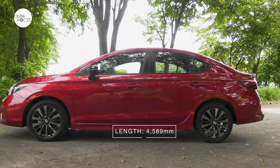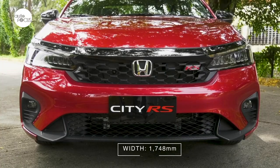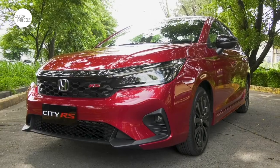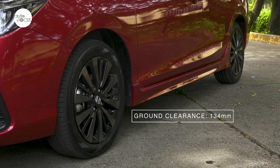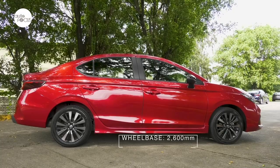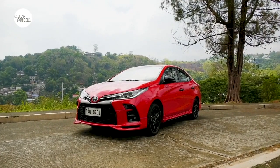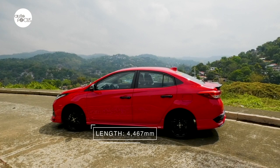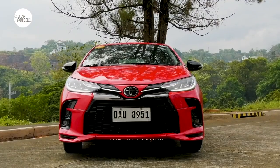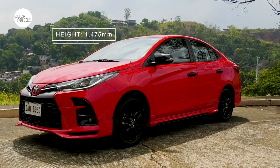The Honda City RS CVT is 4,589 millimeters long, 1,748 millimeters wide, 1,467 millimeters tall, clears the ground by 134 millimeters, and has a 2,600 millimeter long wheelbase. With a Gazoo Racing design aero kit, the Toyota Vios GRS is 4,467mm long, 1,730mm wide, and 1,475mm tall.